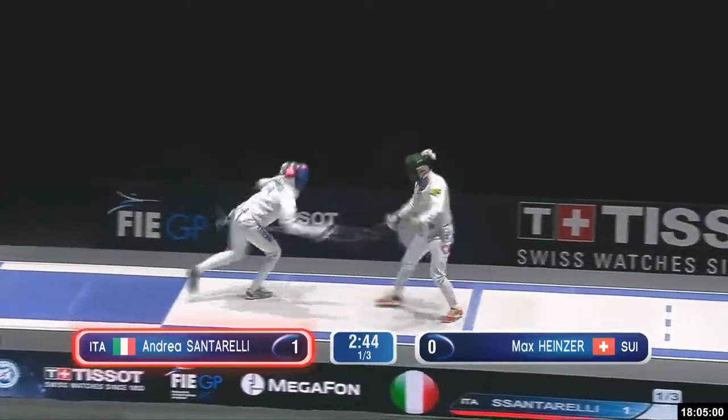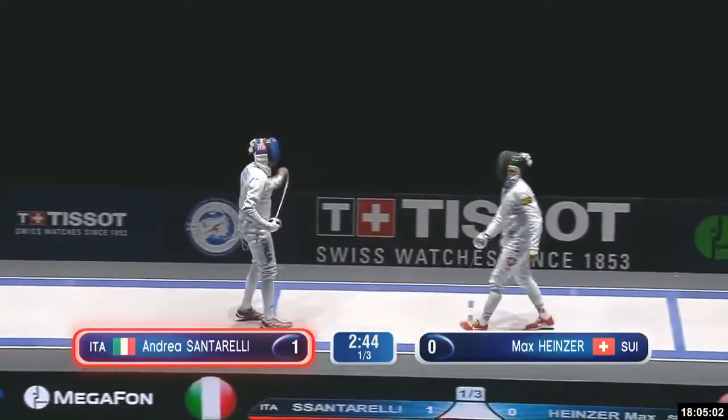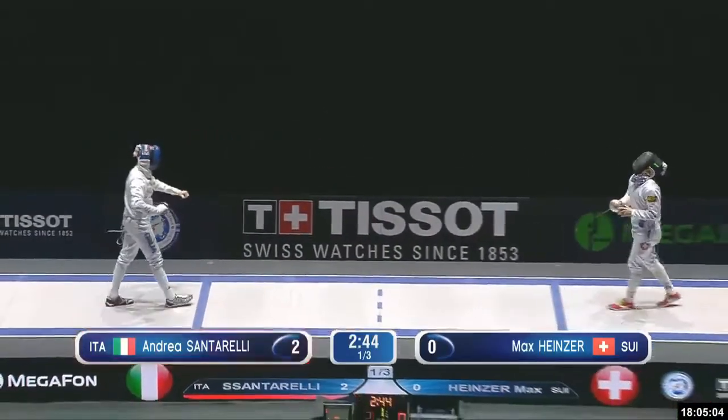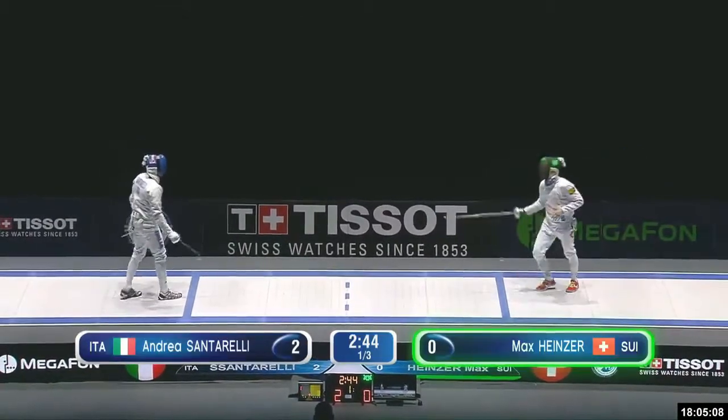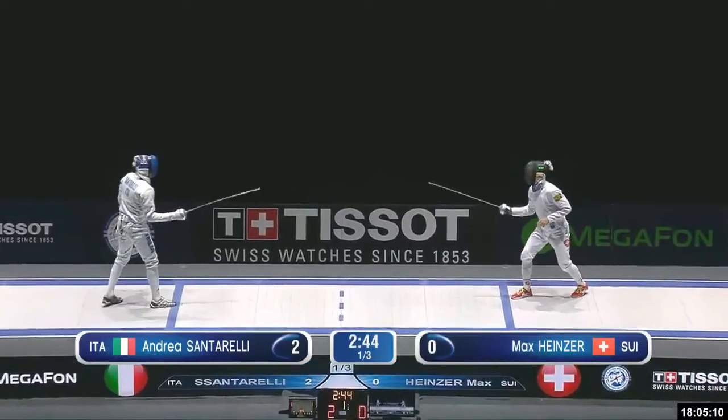Well, the Italian coaches have had all day to study. That's true. To study this. They know Heinzer. They know him well. Very good feint disengaged by Santarelli to give a 2-0 lead.